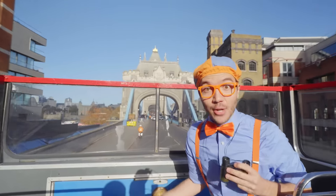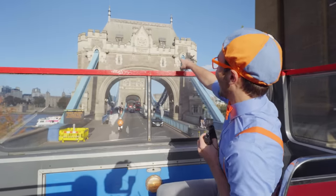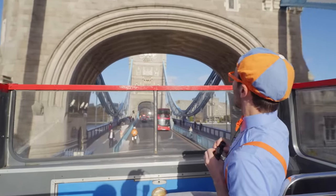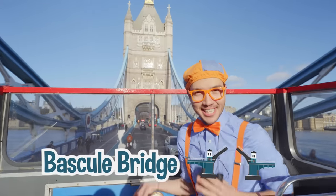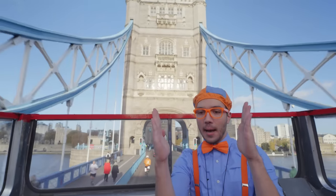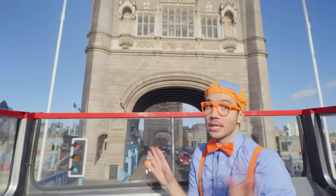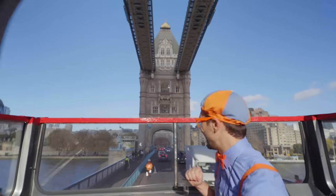Yeah, it's 800 feet long. And it's called Tower Bridge because, look, there's a tower in the middle. A bridge like Tower Bridge is a bascule bridge. That means that the bridge can open up. It can open up and that lets really big boats float under it so that the mast or other parts of the boat don't get hurt.